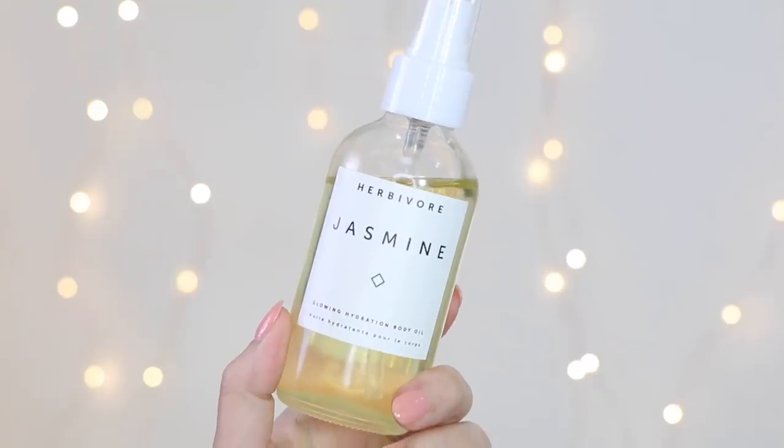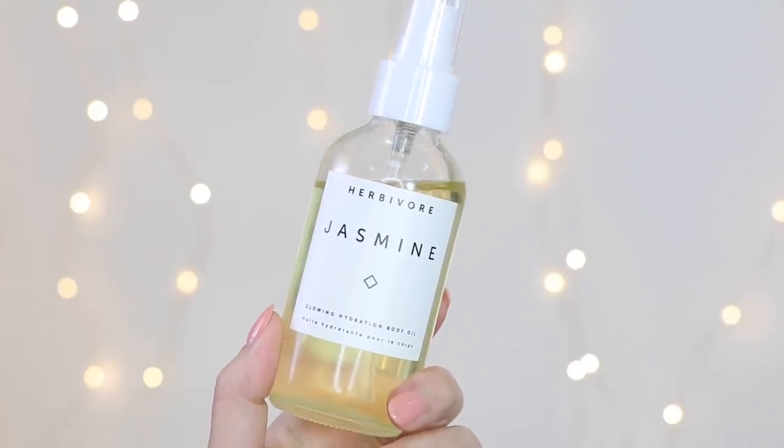So I know body glows have been all the rage, and I recently spoke about a bunch of them for my Sephora recommendations video, but I have been loving this so much and I've used so much. It doesn't look like I have, but this was full. This is the Jasmine Glowing Hydration Body Oil from the brand Herbivore. It is such a delightful, beautiful body oil. I love this scent. Okay, if you're not a fan of Jasmine, you will not like how this smells, because this smells identical to Jasmine, like to the actual plant.